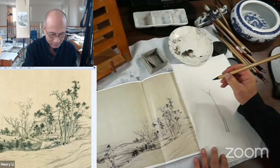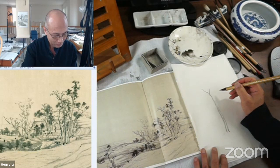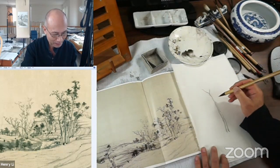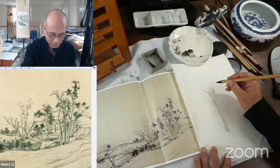You can start to do branches, but I'll just draw the second tree.